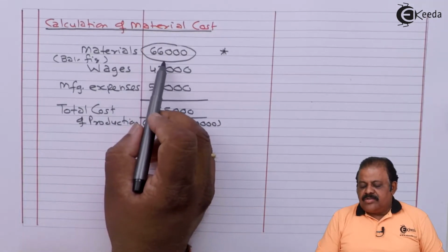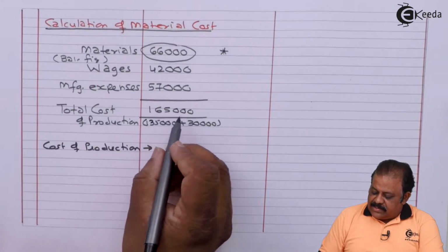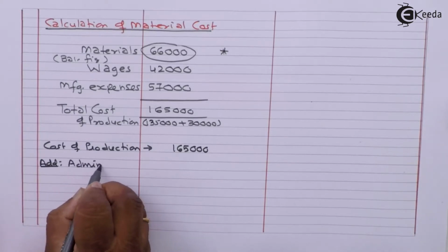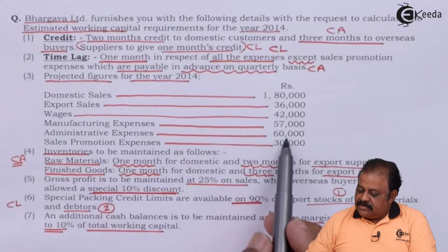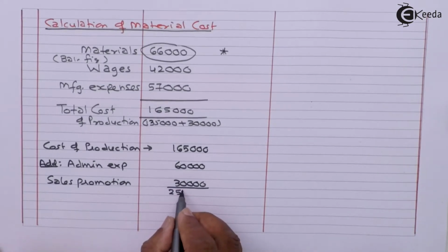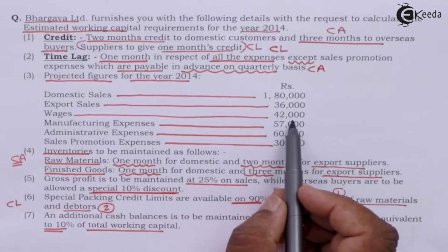So we have calculated material cost for domestic plus export. Total amount is 66,000. Cost of production we got here 1,65,000. To this we'll be adding other expenses. Here we have admin expenses 60,000, sales promotion expenses 30,000. So total amount it becomes 2,55,000. Let us allocate the expenses between domestic and export market.